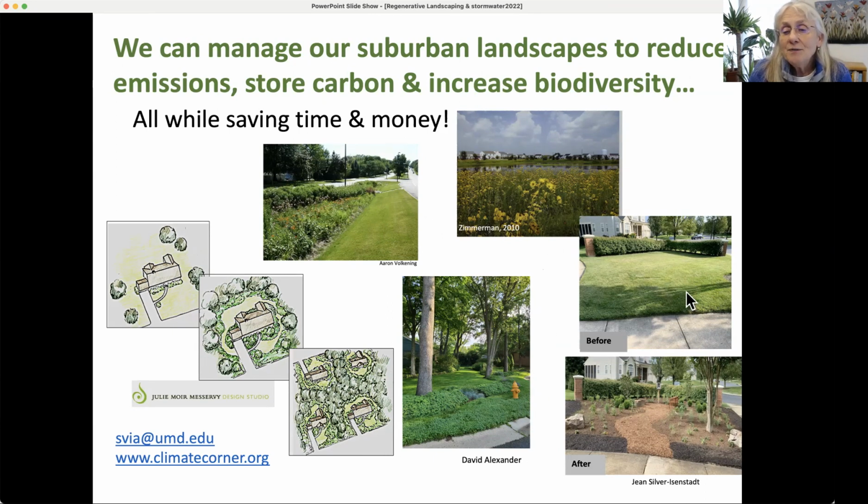This is a picture of before and after. A friend of mine in a Columbia neighborhood worked with her board, convinced them what a good idea it would be to have a pollinator garden with a bench and a little lending library and places for people to sit and gather and talk. And this homeowner association paid their landscaper to put this in, which I couldn't believe. So, Jean, very convincing, patient, positive, made something really nice happen. This was right after it was installed. It really looks beautiful now.